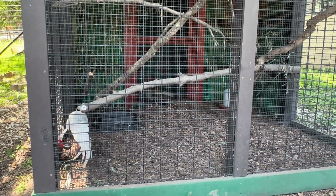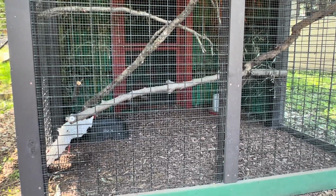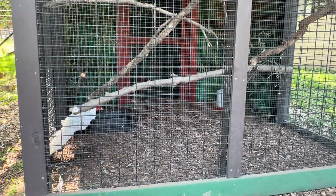All these pretty birds. Can't help but think about Mitzi right now. She would be loving all these pretty birds.